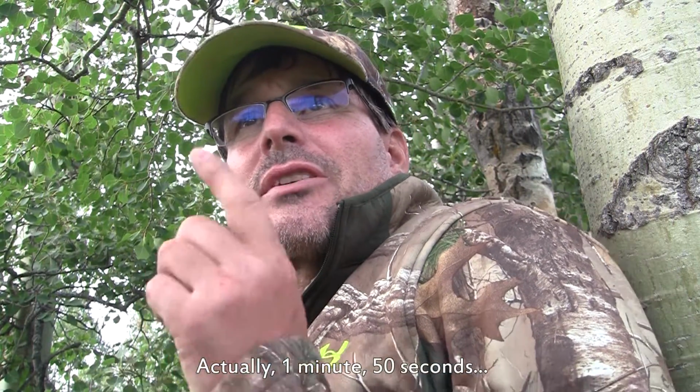Just happened. The buck that I saw go down was down for like 5 minutes, and it just got up and ran across the fence. It ran into the bush, jumped the fence. I heard it hit the fence, so I don't know, but I'm sure that buck is dead. I mean, he fell over. I think I made a good shot.